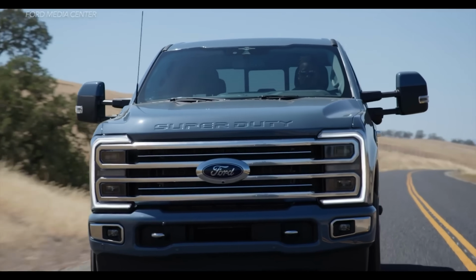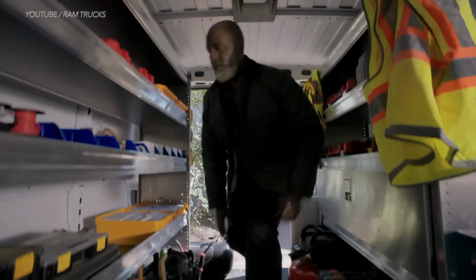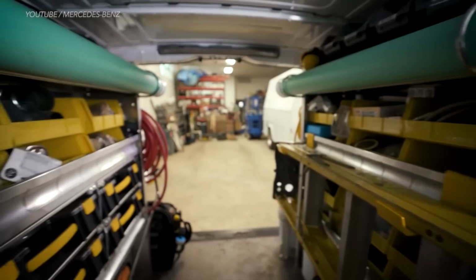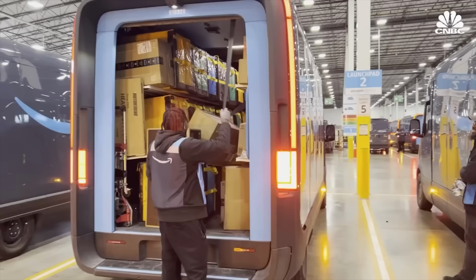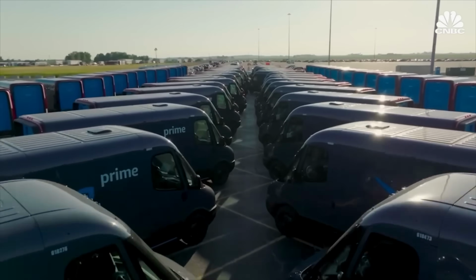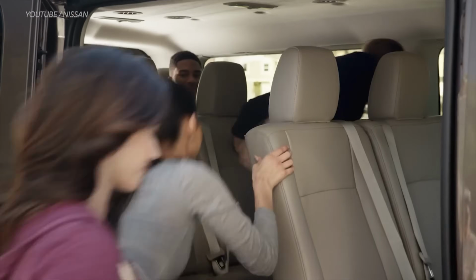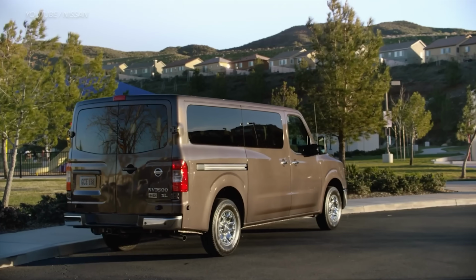If your trade requires a heavy-duty workhorse on a regular basis, then get a truck. But if your trade requires you to store and organize a lot of expensive tools, equipment, parts, or cargo, which you want to store and protect, then get a van. And consider the free ad space on the van as a side bonus. If you need to transport a sizable crew to a job site, then consider a passenger van.